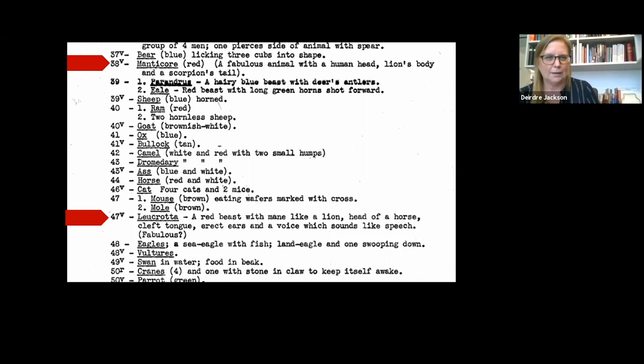Compiled by a Morgan cataloger in 1937, this entry lists every beast in the manuscript in the order in which they appear. As you can see, the manticore, the perandus, and the yale, all legendary creatures, are followed by a list of real beasts. Then we come to a beast called the licrota. And here the cataloger cites its characteristics as given in the bestiary.